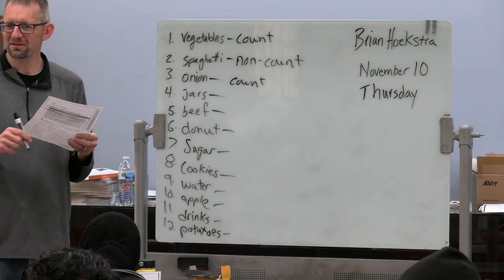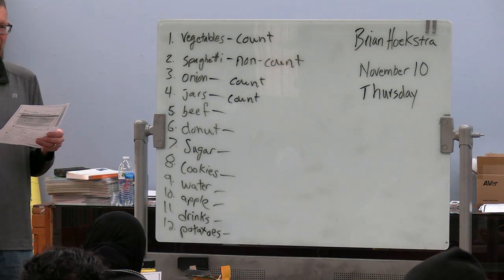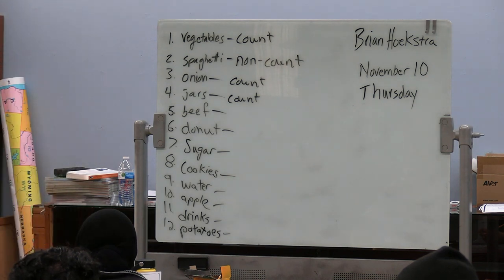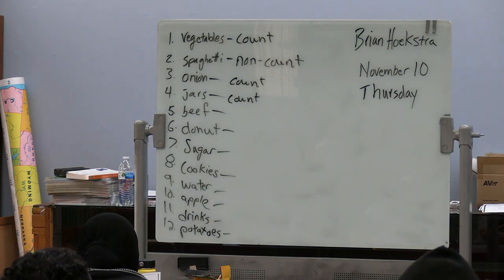Jars. Count or not count? Count. Yeah, I would count jars. Money? That is a meat, and so it is a non-count. Jars? This is a bottle. Yeah. Sort of a jar. I would call this a jug, because it's big, it's a jug. This is a jar. Most jars seal and don't have a dispenser on the top. A twist top. Yep.